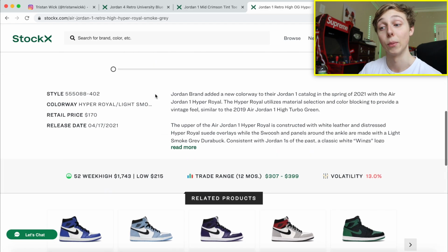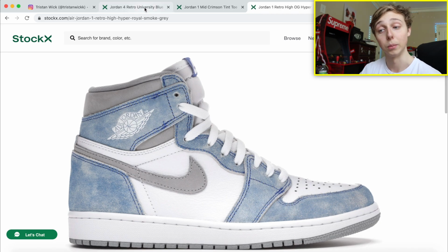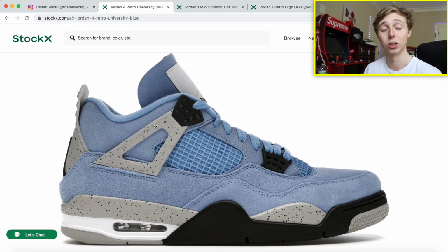Overall, the one that I'd say I have the most confidence in right now would probably be this one. I mean, the Jordan 4 University Blue is looking straight golden. So this one right here, it's literally rising right now, slowly. So just get it before it spikes. All I'm gonna say. I know people like this one a lot. University Blue colorway is one that people always go crazy for.